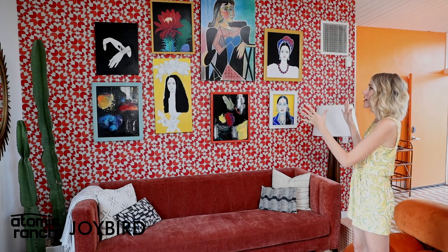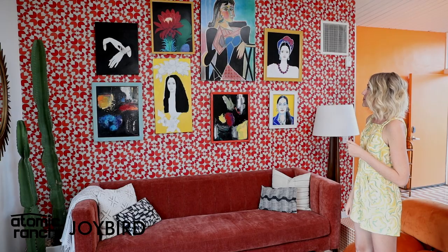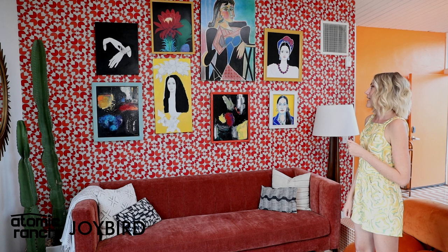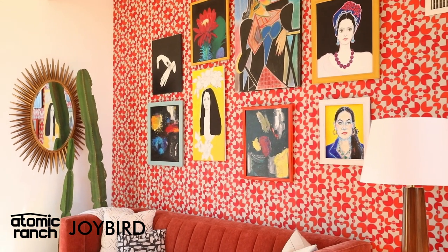Speaking of bold, tell us about this wall. This is one of my favorite walls of the house. Not only is it striking, but it's actually really meaningful as well. All of the artwork was painted by my grandmother. She was one of my biggest inspirations as an artist and a designer, and when she passed away, we had just bought the house, and I found all these different pieces, and that's what inspired this entire wall.